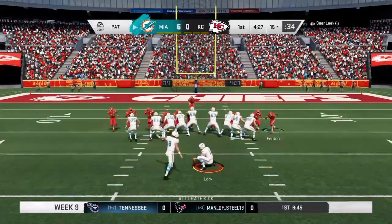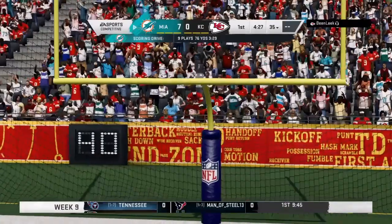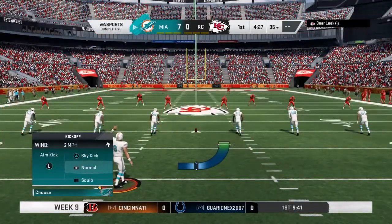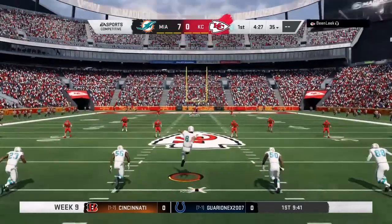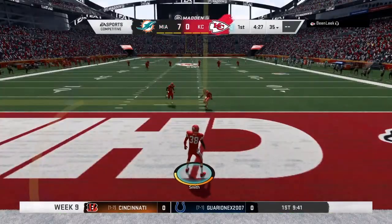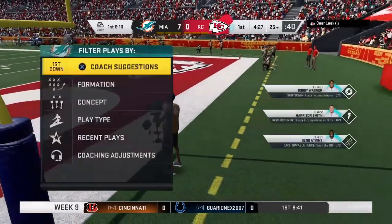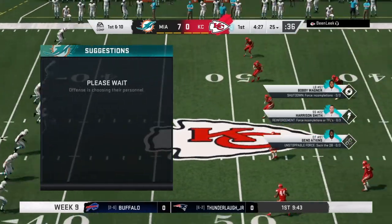And the Dolphins take it right down and score on the opening drive. Rosas good with the extra point. And it's now a 7-0 game. Now after the touchdown, here's Rosas on to kick it away. And they will not get a chance to return this one as it's through the end zone for a touchback.